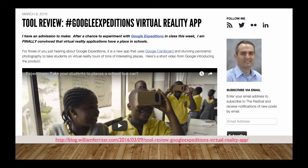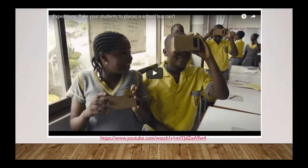I've heard about Google Cardboard, I'd heard about Google Expeditions, but making this module for you gave me an opportunity to dig a little deeper. Well, this is going to be a little Google heavy for the beginning part, but well worth your time. So here we go. What is it? You have all the links in your handout, and Google Cardboard is exactly what you're seeing right there. It is basically a cardboard box that you slide a device into, and then you can go on virtual field trips anywhere that school buses can't take you.